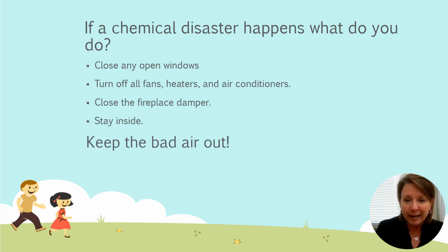Keep the bad air out. That is the ticket. If you have a chemical disaster, keep the bad air out, good air in, and hopefully prevent yourself from inhaling the chemical, which can cause chemical inhalant burns and other issues. We don't want it. Bad air out.